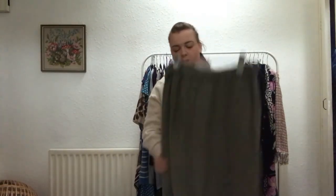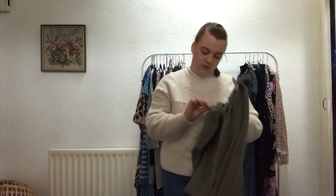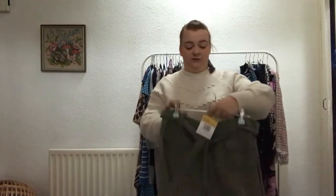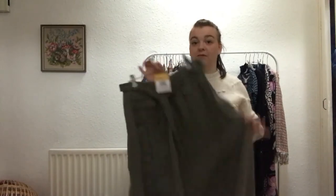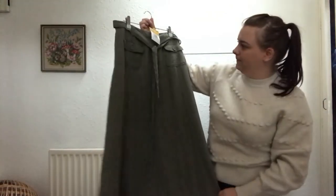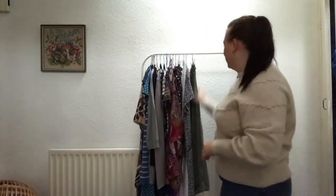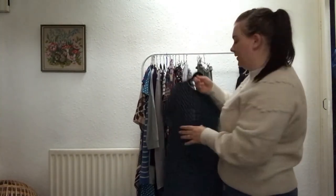For me, it's almost a maxi skirt, so I'd say it's probably a midi length. It feels like linen. Let's have a look. Yeah, 100% linen. So again, maybe not this time of year, but if I get it up quick enough, maybe because of the colour. The colour is quite autumnal, but we'll see. I'll get it up. I'm going to aim to list all these today because I finally have a kid-free day. The kids are back at school. So I might list these today.